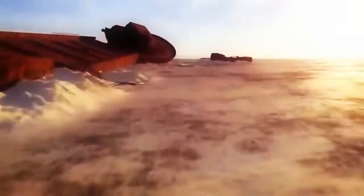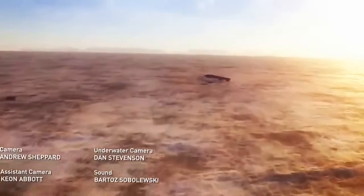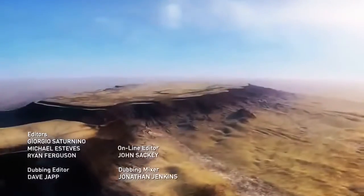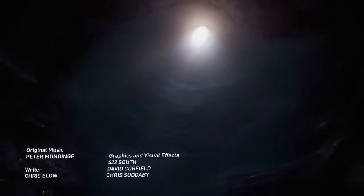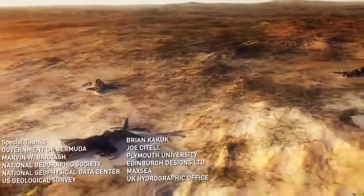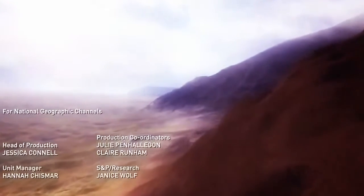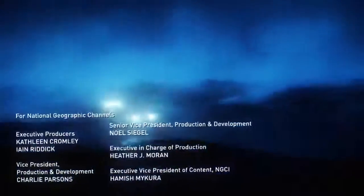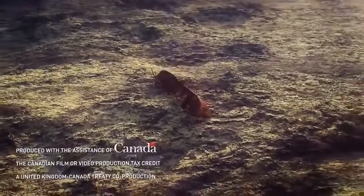Draining the Bermuda Triangle has shown a stunning range of highly varied terrain. Including some of the strangest features known to exist in our oceans. The myths and legends of the Triangle are persistent and deep-rooted. Yet we've discovered that the dangers posed by this area don't appear to come from any supernatural phenomena, but from the very real and very deadly forces of Mother Nature herself.